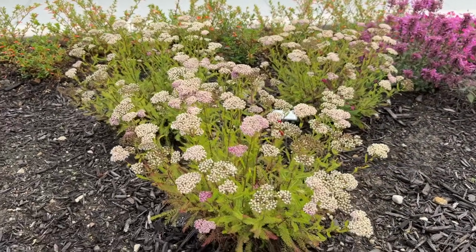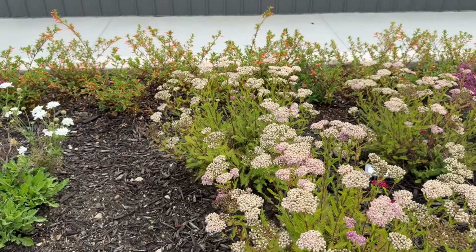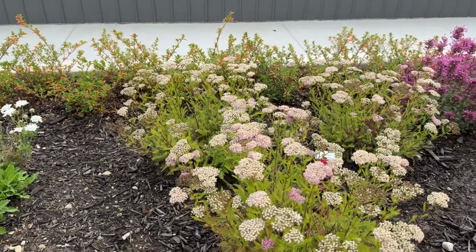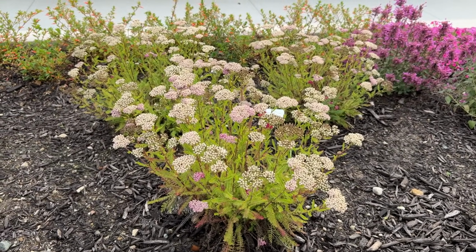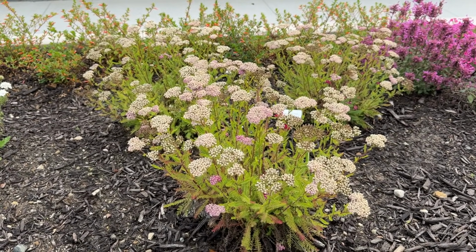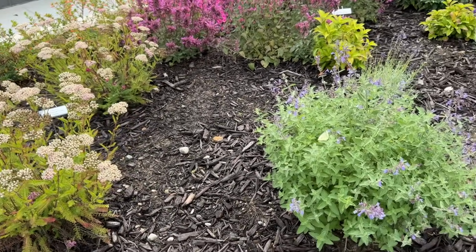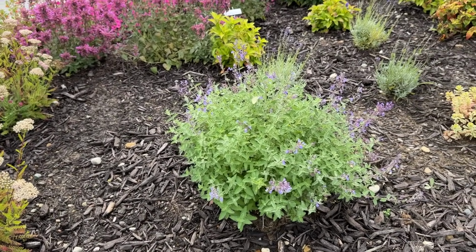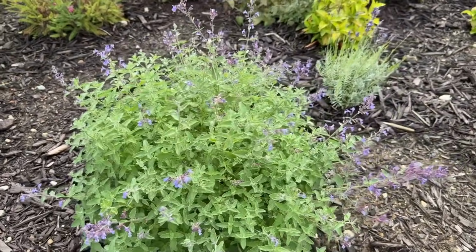Another Achillea, New Vintage Violet. You can see the flowers on these are all spent at this point in the season, but even from a distance with those spent blooms, it still adds some unique interest and even color because they kind of look white from a distance. The Nepeta Junior Walker. These were given a nice trim and now they're starting to rebloom. You can see the butterfly there is loving it.